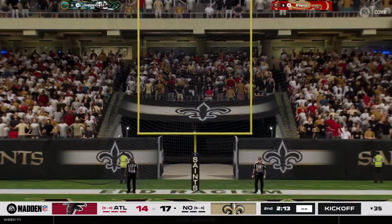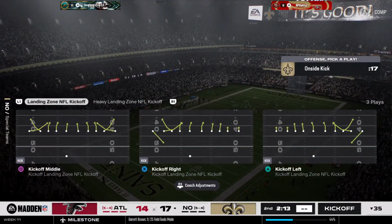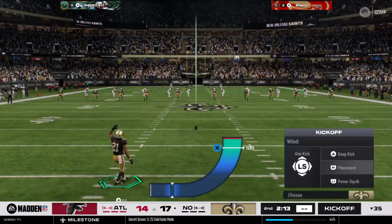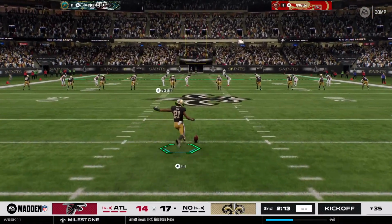His kick is good. And the Saints move out in front. The new score, 17-14. So it's not exactly what you're looking for when you set out on a drive, but at the same time, you don't want to come away empty-handed either. So in this case, they'll take those 3 points.